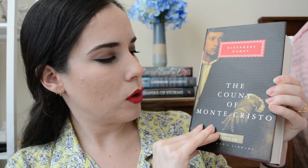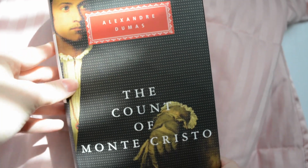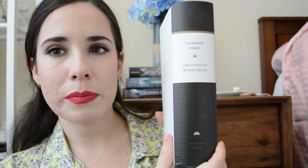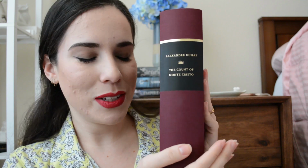I have another book by Alexander Dumas, and this is The Count of Monte Cristo. And it has this rather good-looking chap in the front. This is the spine, and this is the back. And I believe this one is, yes, it is also in the burgundy linen finish. Very, very beautiful, and like I said, I always leave the dust jackets on, but if you were to take them off, it'd be this beautiful row of burgundy and periwinkle books. I love it. It's very beautiful.